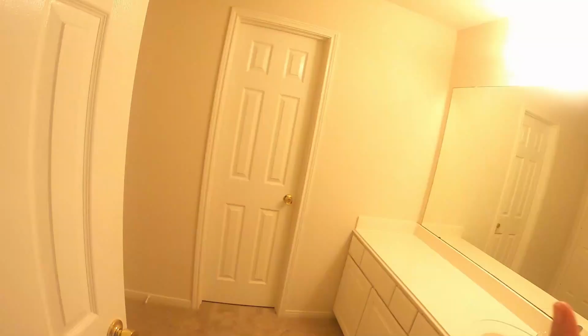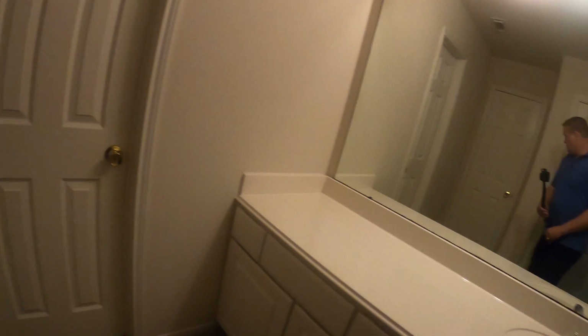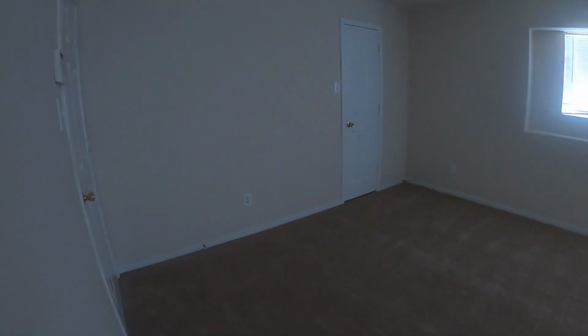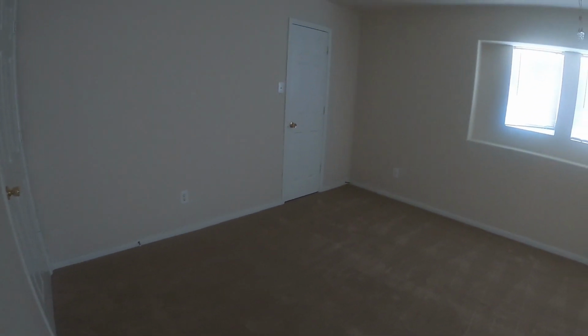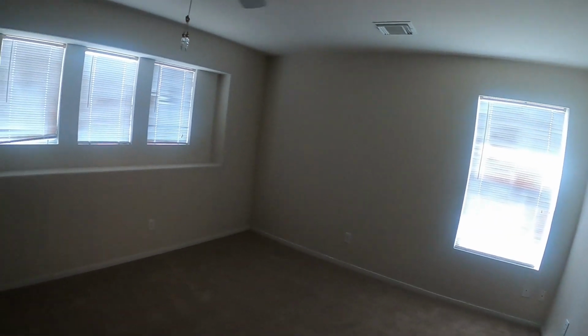Let's see what this is. So here's another bathroom. So it's kind of like a shared one. So here's a bedroom. And wow, this bedroom is almost as big as the primary bedroom downstairs. This is huge. If I was a kid, I'd be asking for this one for sure.